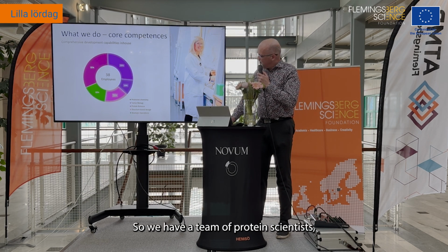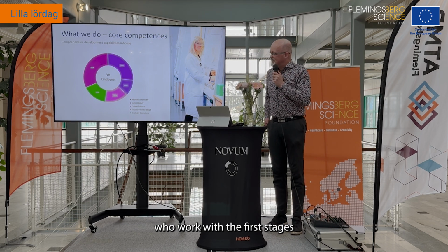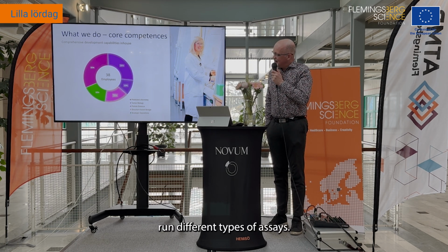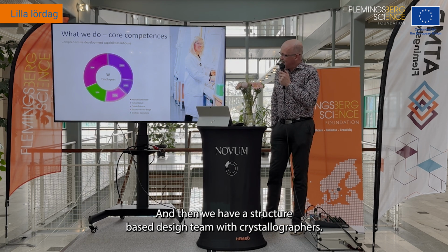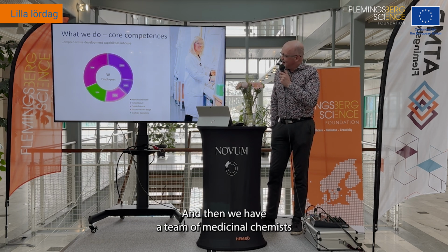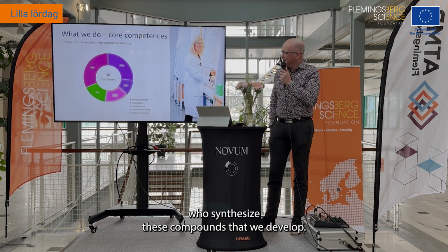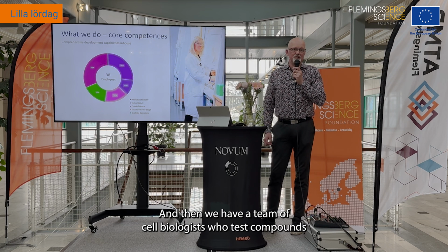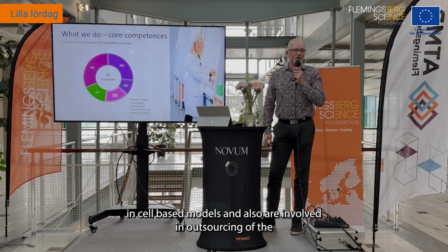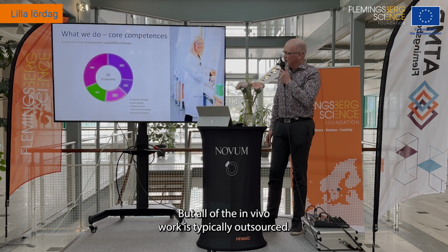We have a team of protein scientists who work with the first stages in all our projects, purifying proteins and running different types of assays. Then we have a structure-based design team with crystallographers, protein crystallography, and computational chemistry. We have a team of medicinal chemists who synthesize the compounds that we develop. And we have a team of cell biologists who test compounds in cell-based models and are also involved in outsourcing the in vivo efficacy testing, which we do not perform in-house. All of the in vivo work is typically outsourced.